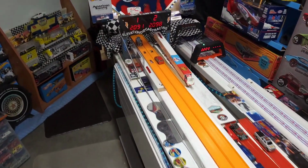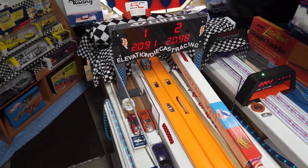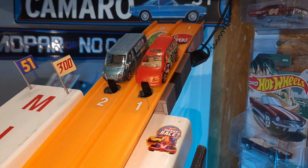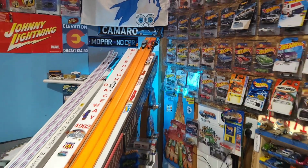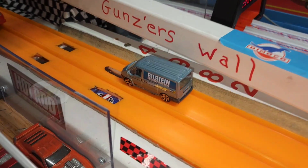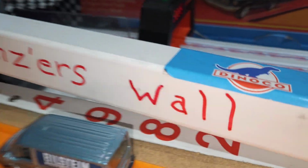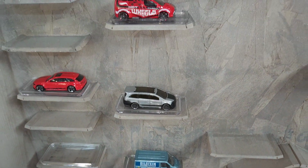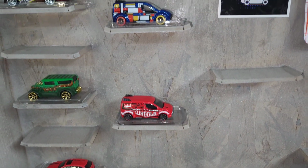Wow, Transit van getting with it. 2091 to 98. Let's switch lanes. Soccer Mom needs to beat a 2091. Can she do it? Not this race. Matchbox Transit van in the Blistine colorway moving on. I'm starting to see a pattern here in Transit.